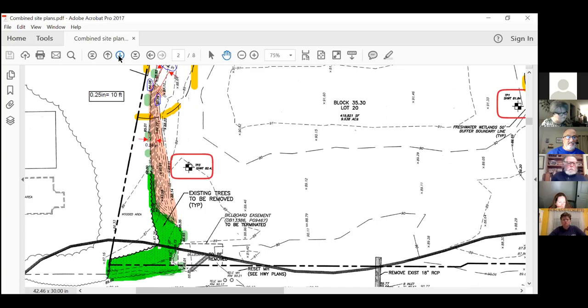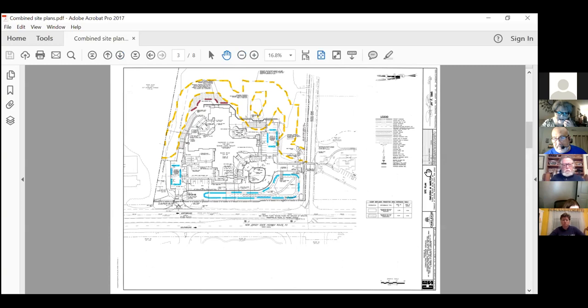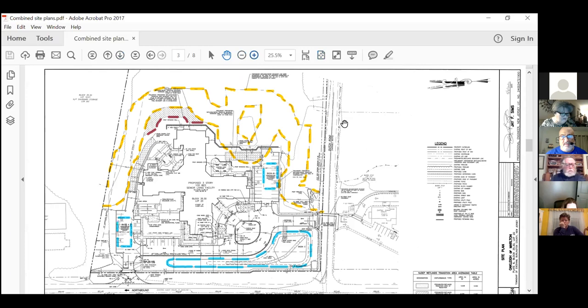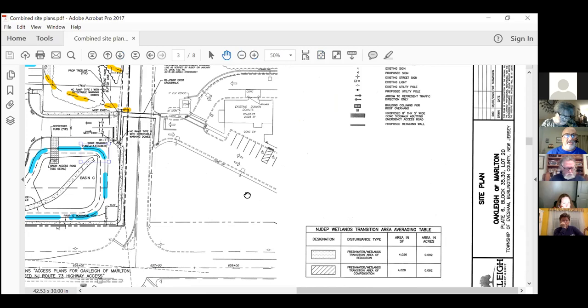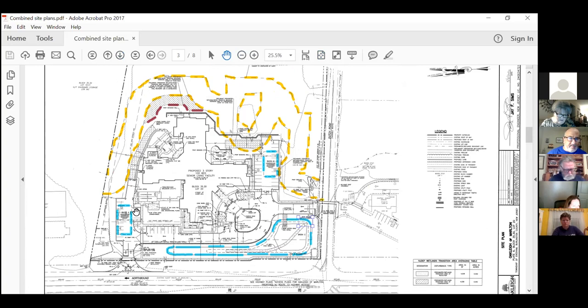So next drawing, this is called the site plan. The site plan actually shows you what we're going to build here on this site, right? Let's zoom out a little bit. Here we have the buildings and the parking lots, with parking areas around the building. These blue squares are stormwater management basins. So this is a basin here, and a big basin here. We could kind of zoom in on those basins.